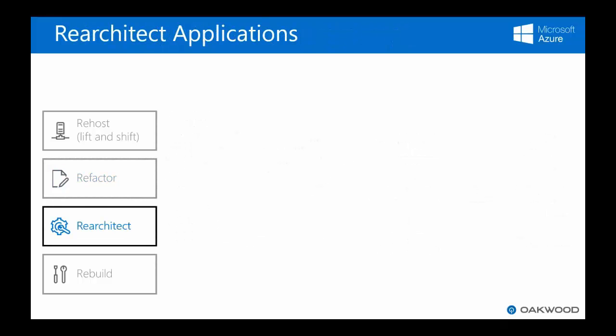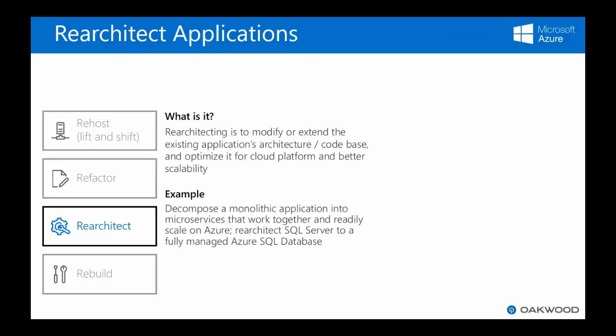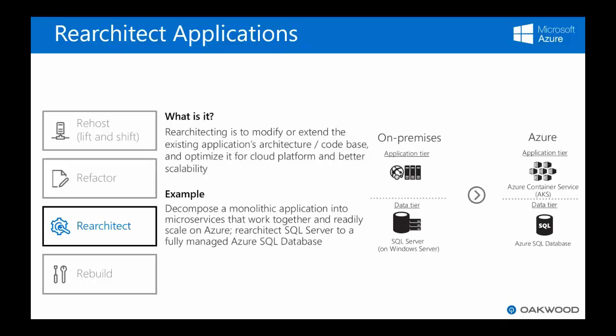Rearchitecting is the next phase of it, and that would be the modifying or extending of an existing application's code to optimize the application architecture for cloud scalability. A pretty good example here is decompose a monolithic application into microservices that work together and readily scale as opposed to one giant application, and re-architect your relational and non-relational databases to Azure fully managed DB as a service solutions like Azure SQL managed instances. One of the biggest reasons to use this particular platform is if your applications need a major revision to incorporate new capabilities or to work more effectively on a cloud platform, or if you would like to make use of existing cloud application investments.